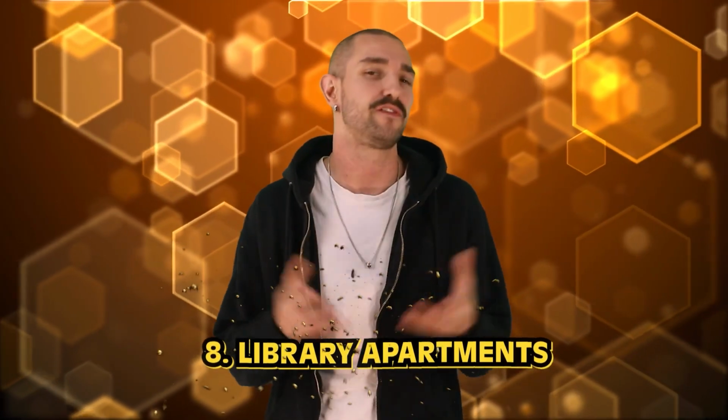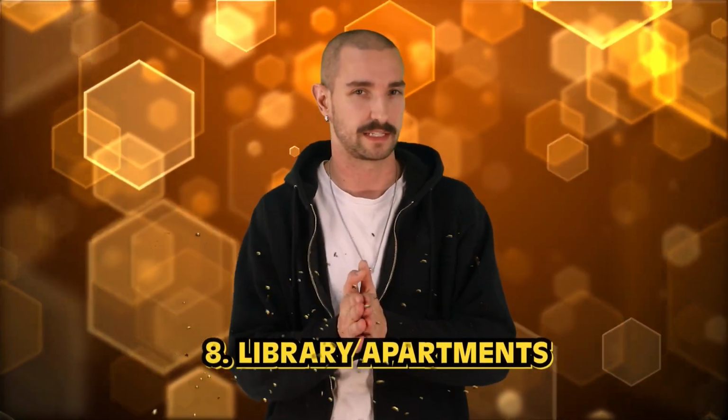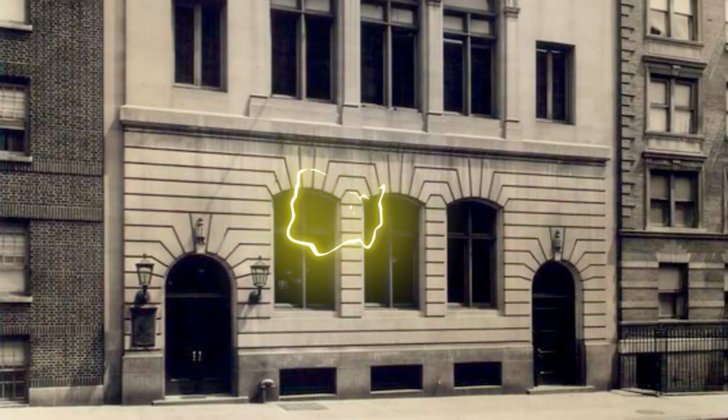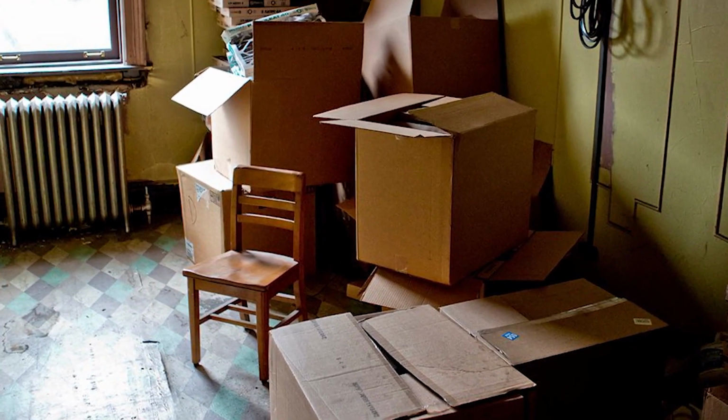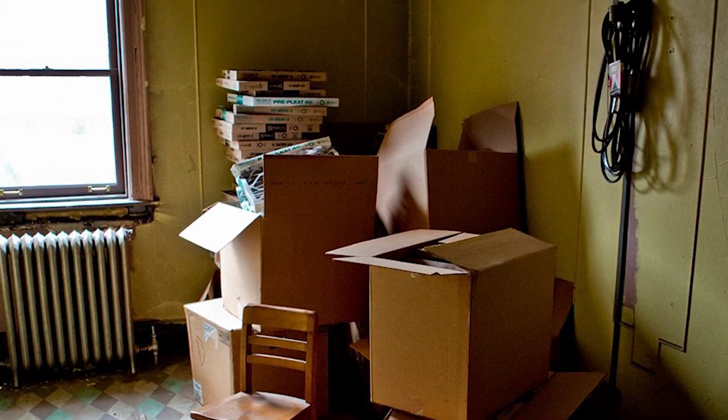Number 8. Library apartments. If you've seen Good Will Hunting, you're gonna love this next one. Apparently there's more than just bookworms that live at the library. When libraries were built in New York more than a century ago, they needed people to take care of them. These buildings were often heated by coal. Library custodians, along with their families, used to live inside small hidden apartments located above, under, and behind lots of New York public libraries. Today, of course, these secret apartments are either remodeled into storage closets or offices.